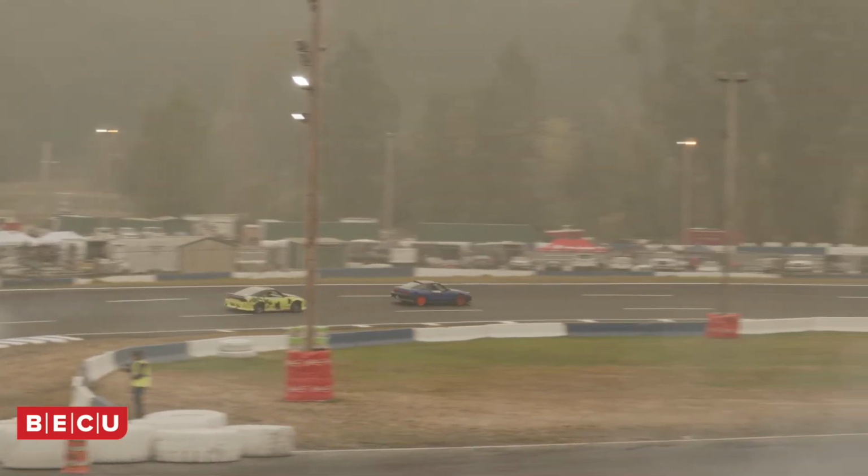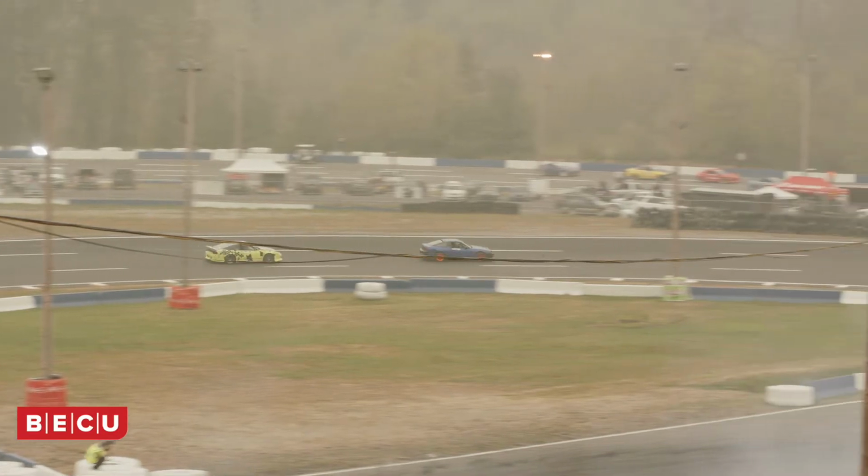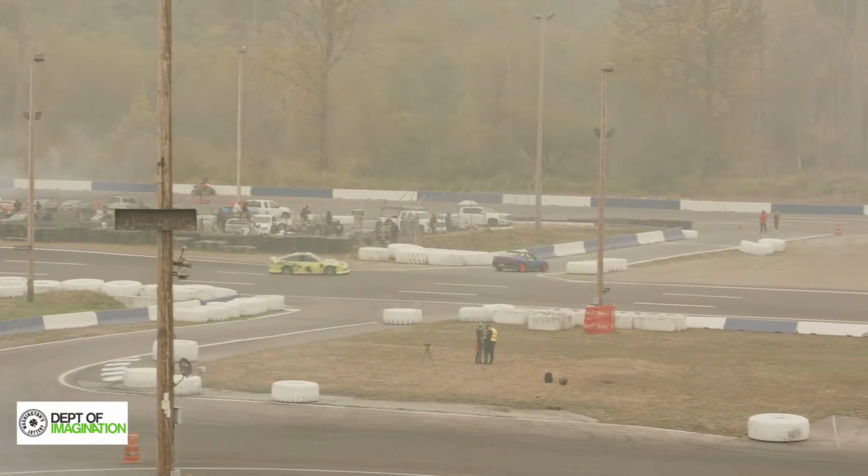Let's see if we got a replay, but man, pretty decent run there by both of the drivers. I'm not sure who's going to have an advantage, but we're going to go to our replay and see if we can see anything else in this run.